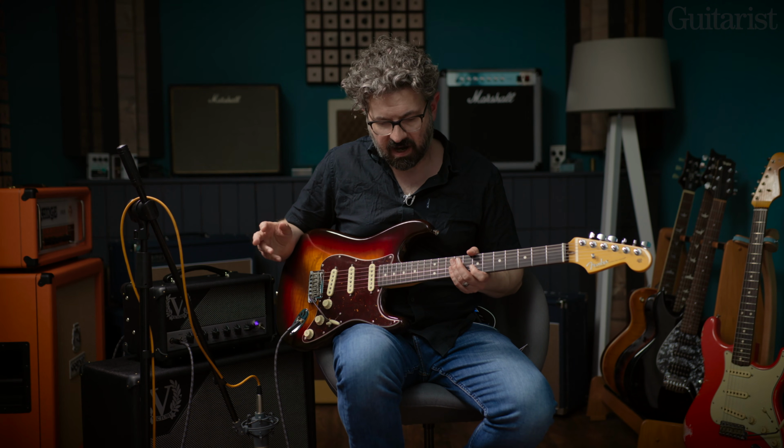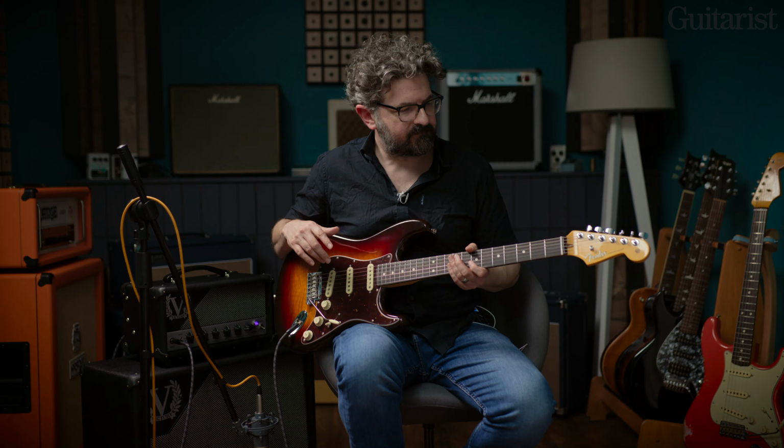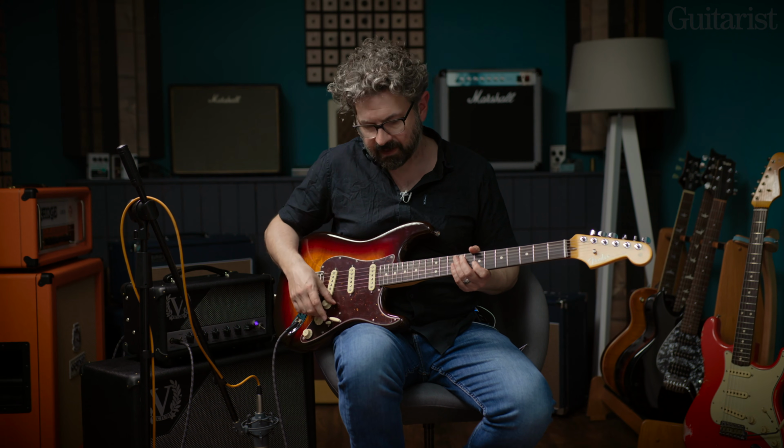I am noticing that a lot of the things we think of to do with traditional Strats, they've just tweaked and finessed here and there. Like that bridge pickup sounds like it's got quite nice forward mids. It's not as spiky and janky as some vintage Strat bridge pickups. It's been generally cosseted and fettled into a format that's relevant to a modern player without losing the soul of what makes it a Strat.